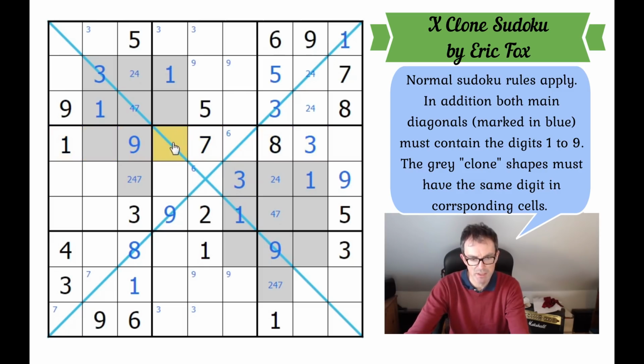Well, we know this square cannot be a 2 or a 4, so it must be a 5 or a 6. But it can't be a 6 because initially, you remember, we pencil marked 6 on the diagonal here into one of these two squares. So this square is a 5, which means that square is a 5. Now this 5 locks a 5 into one of those two squares, and that makes a 5-7 pair on the diagonal. It's a lovely puzzle, isn't it? It really is. This is a 2.